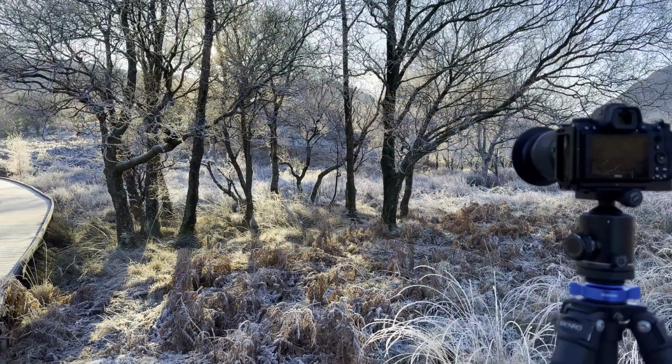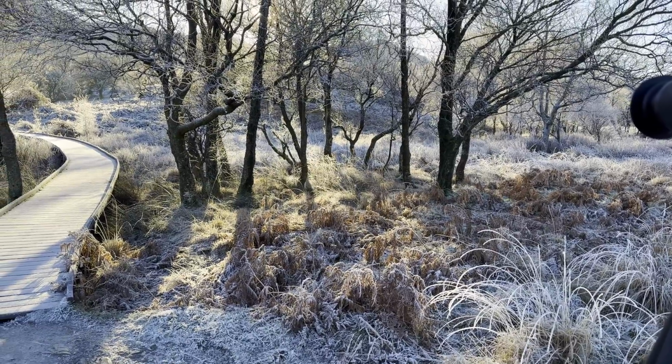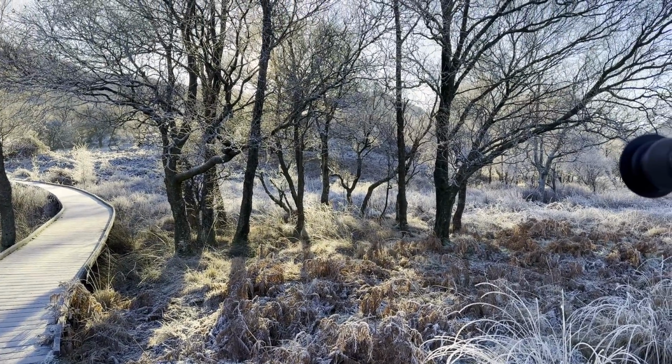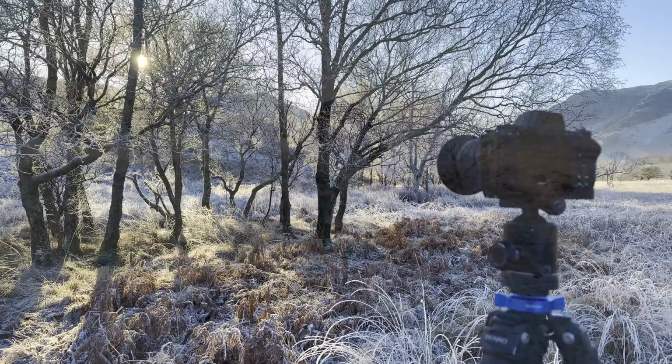This shot, I've walked past it 100 times in the past, and I've never really bothered with it, but this morning, because of the way the light's falling, and we've obviously got this hoarfrost, it's just absolutely transformed this little scene. So this is just going to be a quick one.